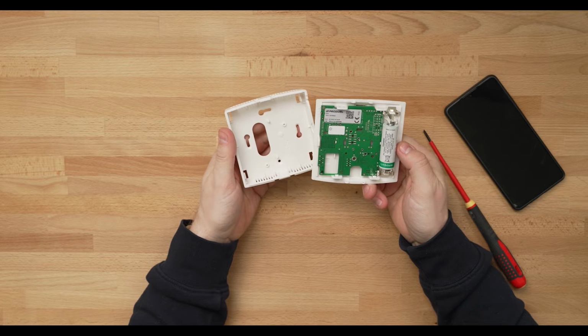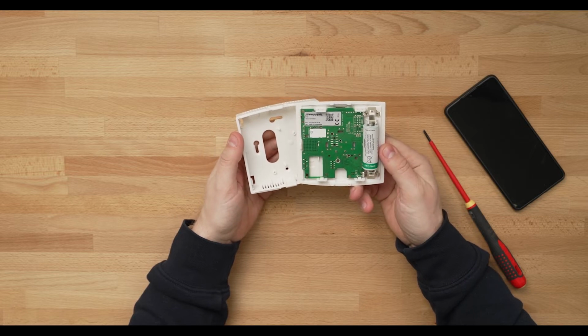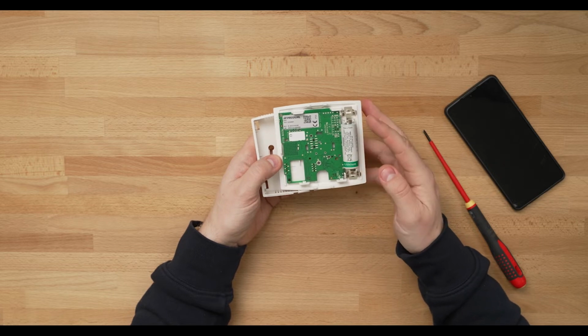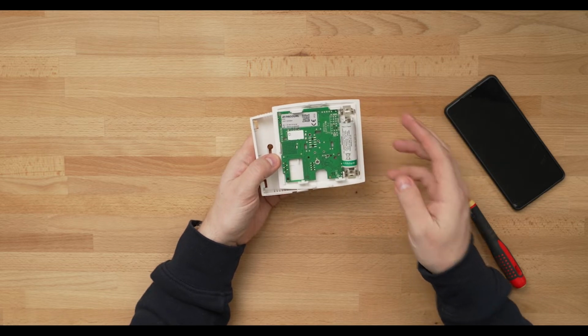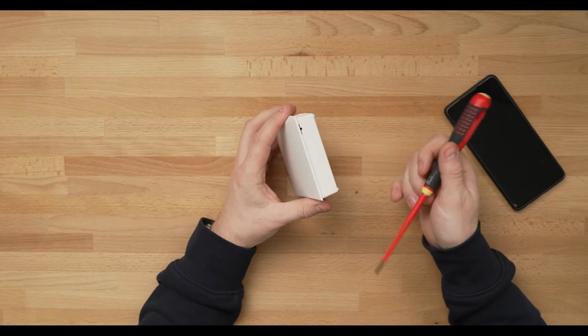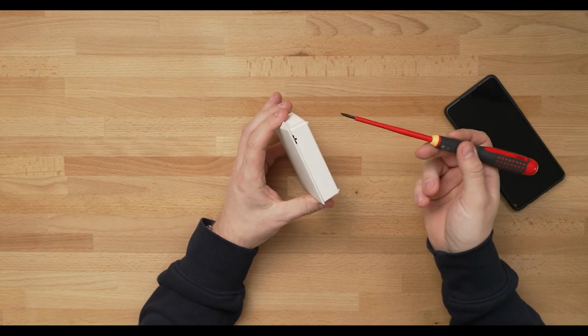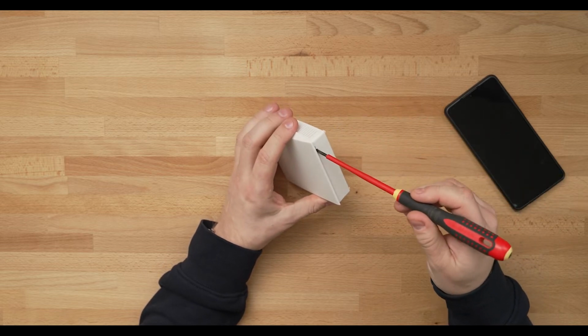VTR has a bottom part that is just plastic and then the upper part where we can find all the PCB, battery and the measurement elements. On the side of the VTR there is a small push button that we can use for changing the operation mode from Bluetooth to the mesh and from mesh to the Bluetooth. By pushing the small button here on the side you need some small tool, for example a screwdriver.